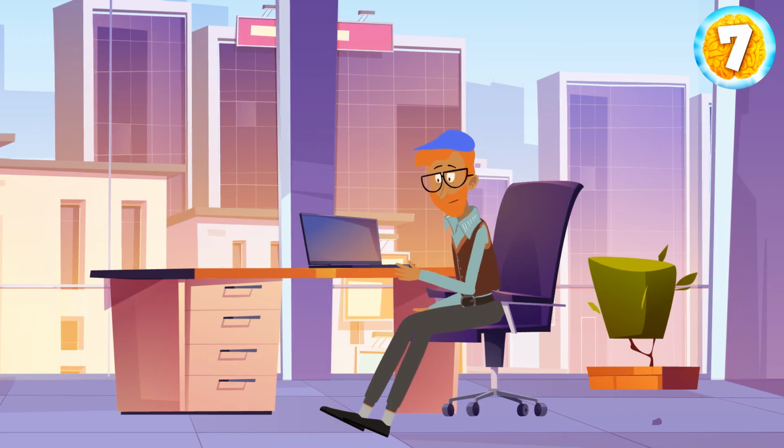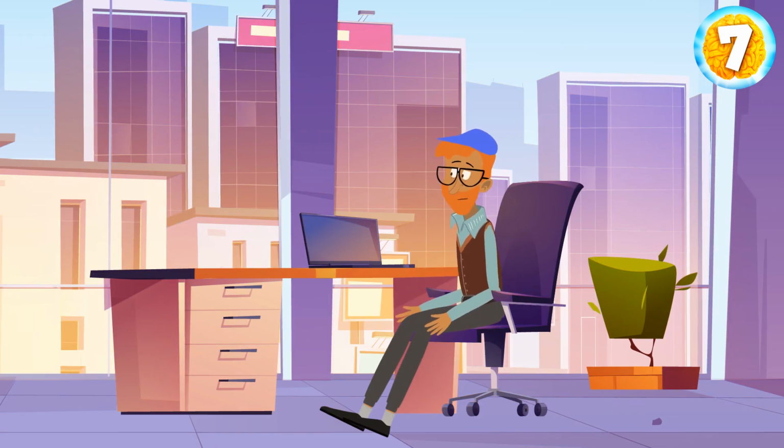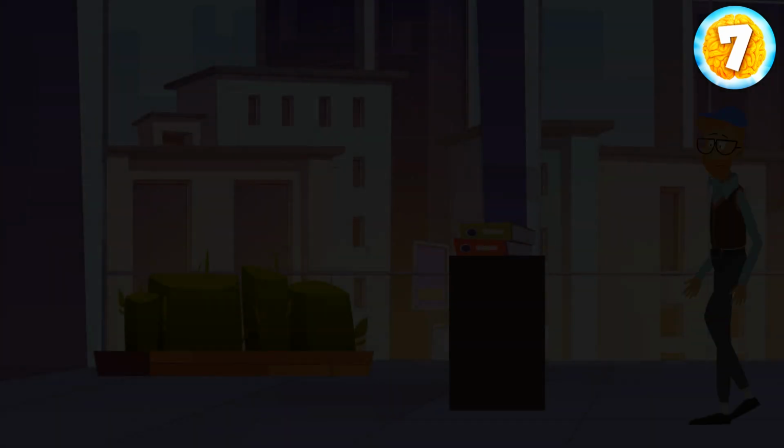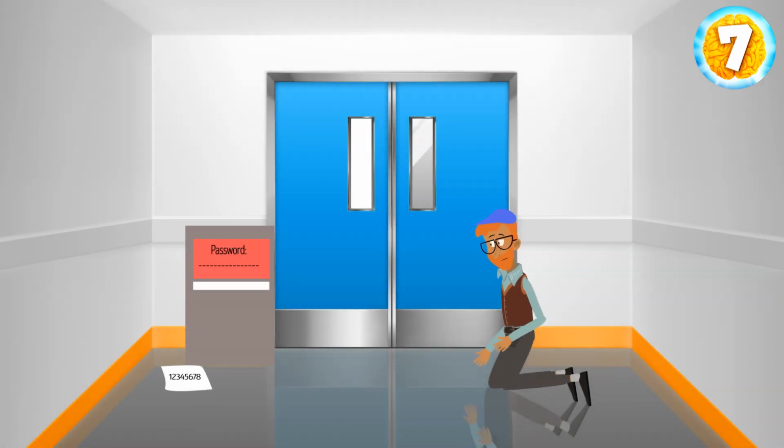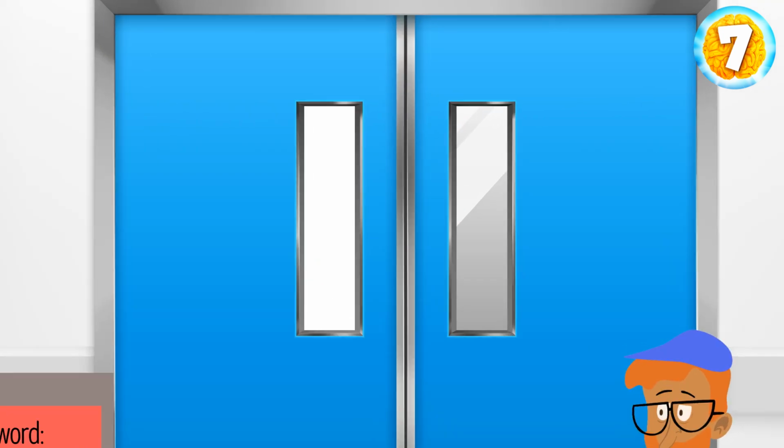Rupert was working in his office when a huge power shortage turned off all the lights in the building. He heard footsteps approaching behind him, and the next thing he knew, he was feeling dizzy. Rupert passed out and woke up in a tiny room that had nothing other than a metallic door. He tried to open the door, but it was locked.